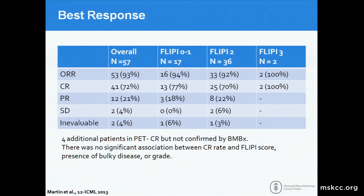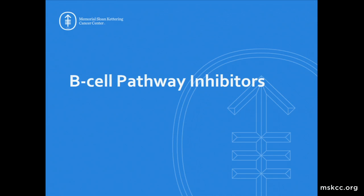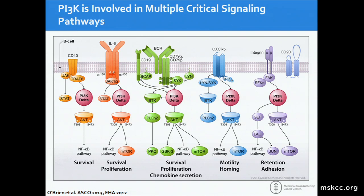Remember, we saw a 98% overall response rate. Well, I would argue that in a multi-center trial, 98% versus 93% is pretty darn close. And I would actually argue that a complete response rate of 72% in a multi-center trial where a whole bunch of bone marrow biopsies to confirm CR weren't done is really actually a pretty remarkable result, confirming the MD Anderson result. What about pathway inhibitors?